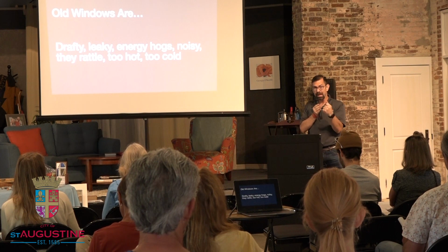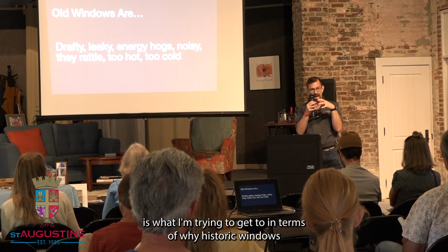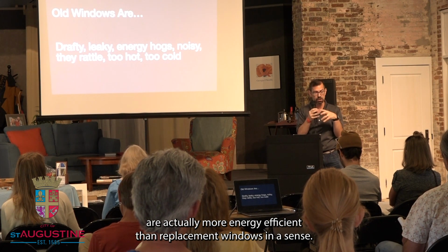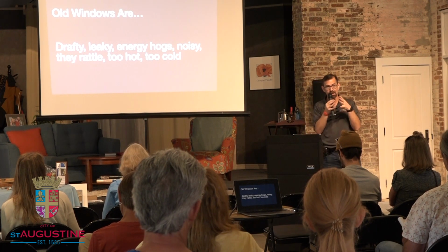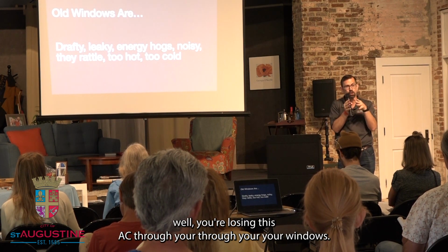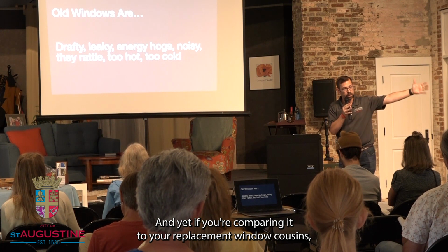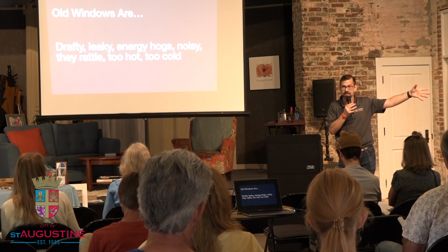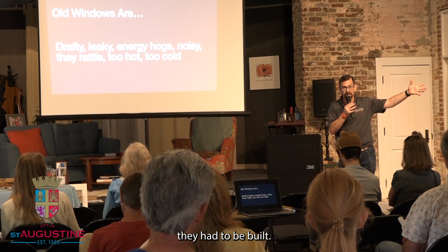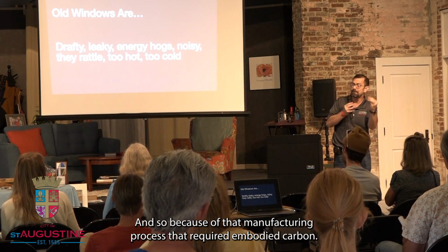And this is what I'm trying to get to in terms of why historic windows are actually more energy efficient than replacement windows in this sense. Because a lot of us think strictly about, well, you're losing this AC through your windows. And yet, if you're comparing it to your replacement window cousins, they had to be built. And because of that manufacturing process, that required embodied carbon.